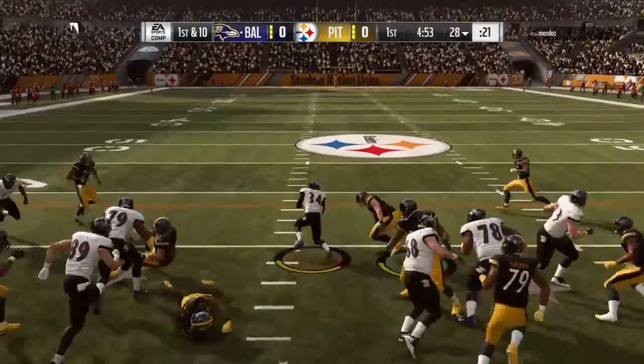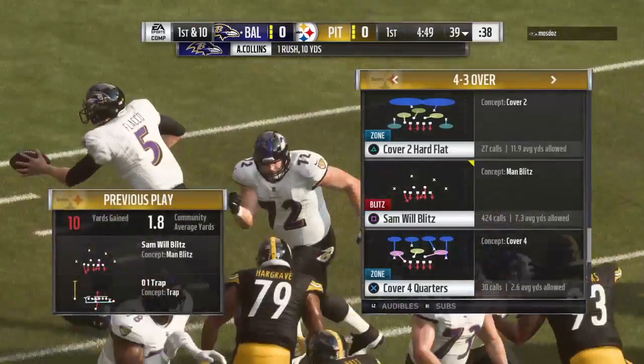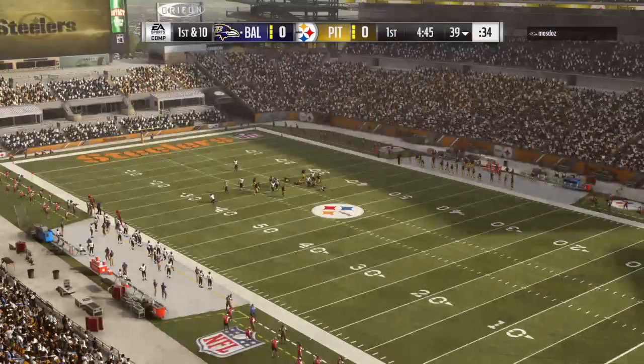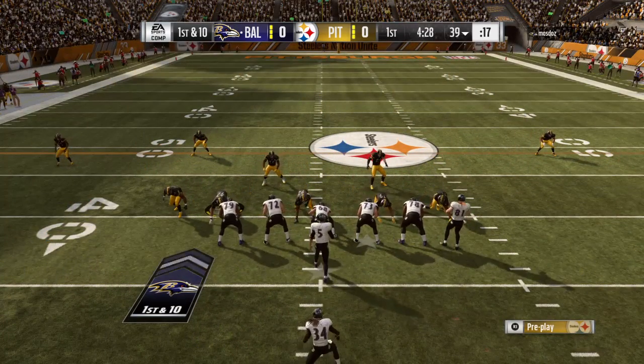Here's the first carry for Alex Collins. And he gets this one just shy of the 40. They'll mark him down at the 39. It'll be a gain of 10 to start the drive out, and by a few inches, that'll be a first down. So from the 39 now, they'll come up on a 1st and 10.